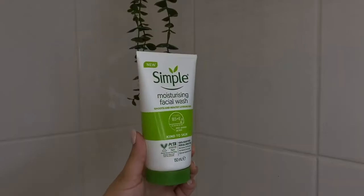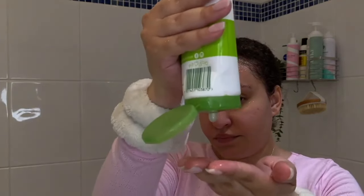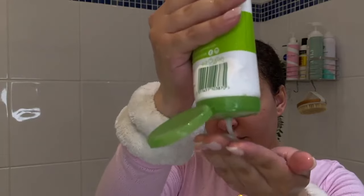I do also go in with a Simple cleanser to double cleanse and just ensure my skin is absolutely clean.